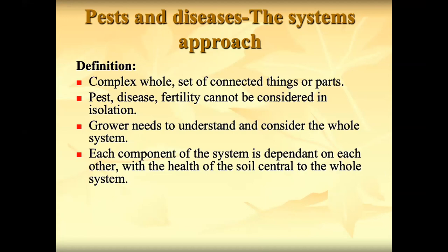Right, pest and disease really is dependent on the whole system of the farm, and I want to try and explain what this system really means and what it is. It's what I refer to as the systems approach, and the definition of that is a complex whole, a set of connected things or parts. People always want to know what a particular way of dealing with a specific pest is, and it's never an easy answer. It's never, oh, we use so-and-so, because we don't actually use anything at all for pest control. We don't use any products, we don't spray anything. What we use is the system, which is increasingly becoming biologically diverse and very biologically rich.